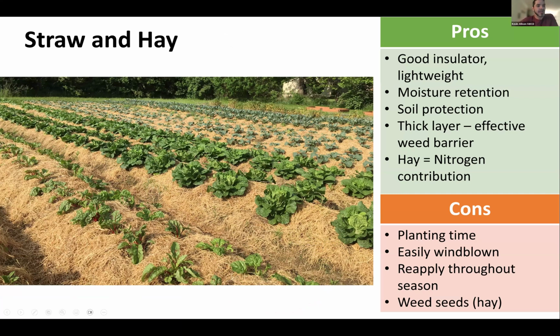There is sometimes, depending on how the straw is harvested. Straw is like wheat or barley, and they harvest the grain, and then they bale up what's left, the stems, and then you get straw. However, depending on how that is baled, and the timing and all the other things, it can have weed seeds in it. So then you're basically spreading straw over your garden that's got a bunch of weed seeds in it. Same thing with hay. Hay's almost like a pasture mix. So you've got legumes and all the things, timothy, orchard grass. Depending on when they cut it and what cutting it is, that can also have a lot of weed seeds.